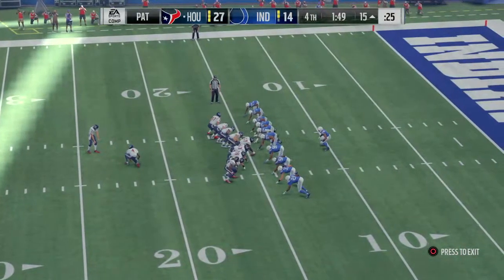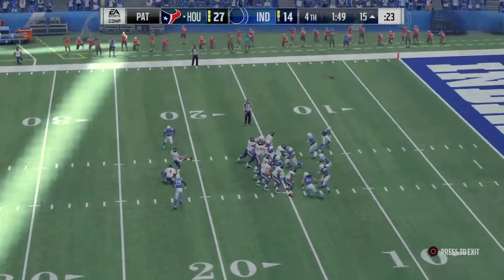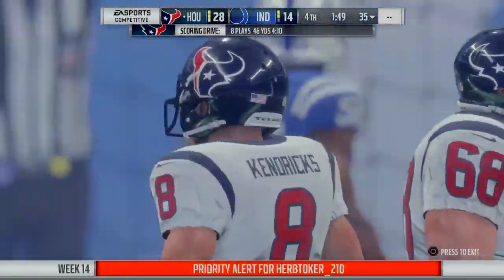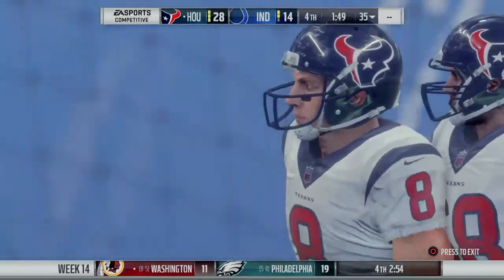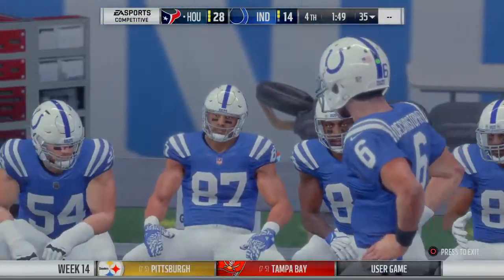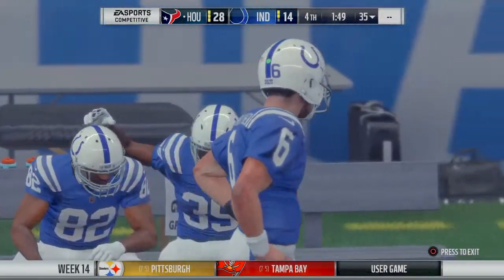Still an important piece of business to take care of, the extra point. He's got it as they double up the lead. This one's now 28-14. So that drive goes 8 plays, and in the end, the finishing touch, an 11-yard run.